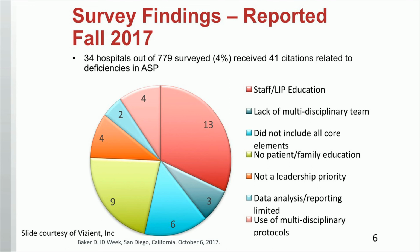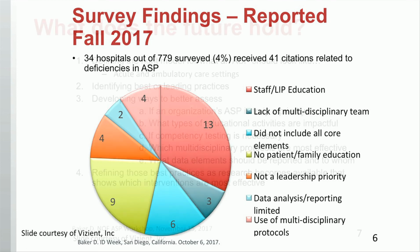The others, like lack of a multidisciplinary team, are things I think, once they're addressed, should be fairly easy to fix once you have somebody on your committee. Getting them to participate is always the hard part, naming somebody from all of these different areas, getting them together. The education piece was the second leading citation, so that's now gone. And the other one that's fairly big is the core elements, so being able to check off that you're doing something in each of those.